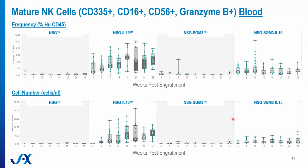Another thing that's interesting here, we're doing some more deep phenotyping across all of our platforms. And this is a sampling of that data. Here I'm comparing across the top row the 4 different strains. The top row is the frequency and the bottom row is the cell number. And what I'm looking at here is the mature NK cells that are CD16 positive, CD56 positive, and granzyme positive in the blood. And what's interesting, if we compare the IL-15 to the F1 hybrid, the actual NK cell frequency and numbers are lower compared to the straight up IL-15. And the reason for that is that this is an F1 hybrid, so the IL-15 is hemizygous in this context.